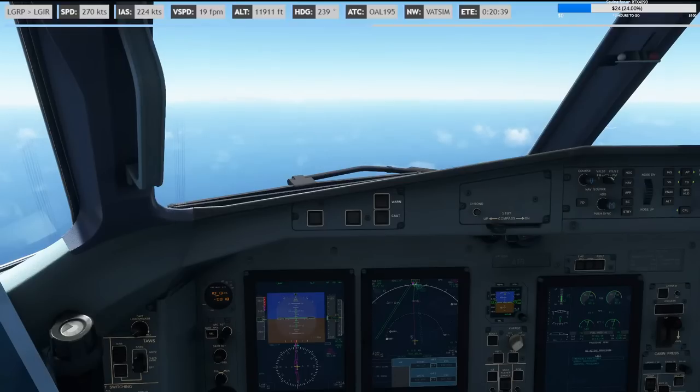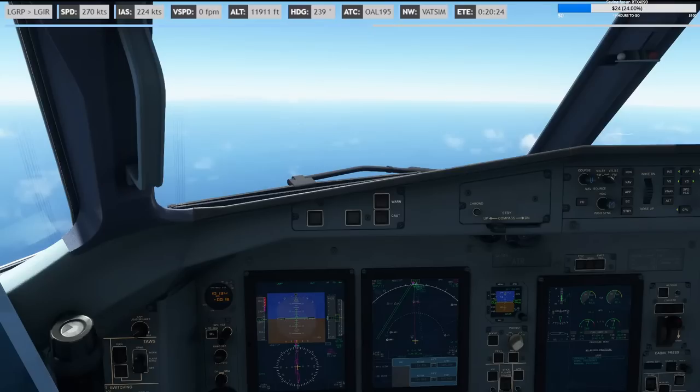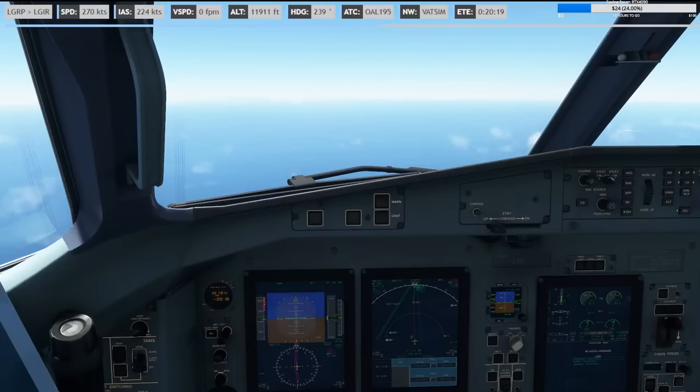In any case, there's a question in the chat from Inverse Galaxy 83. Can you use virtual airlines in VATSIM and will controllers use the appropriate fictional call sign? In most cases, the controllers will use the correct call signs because most virtual airlines have registered themselves with VATSIM.